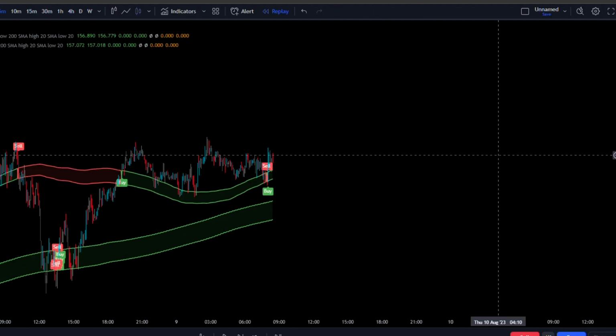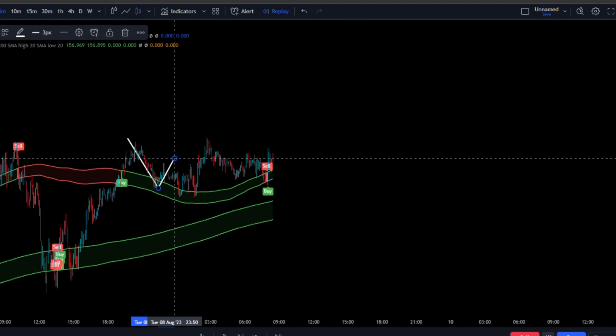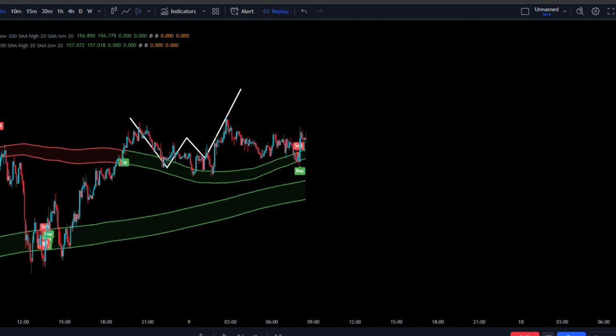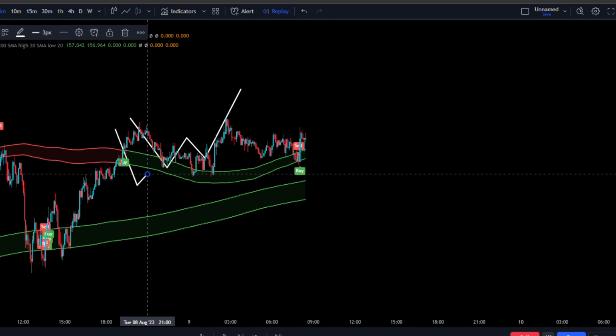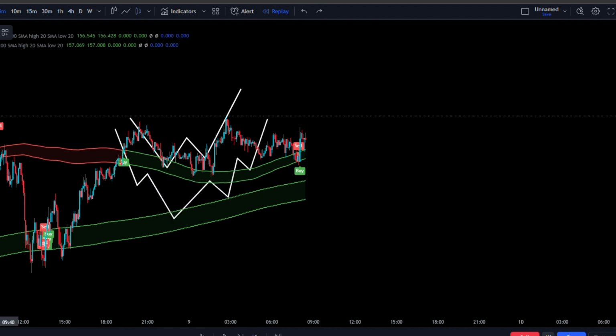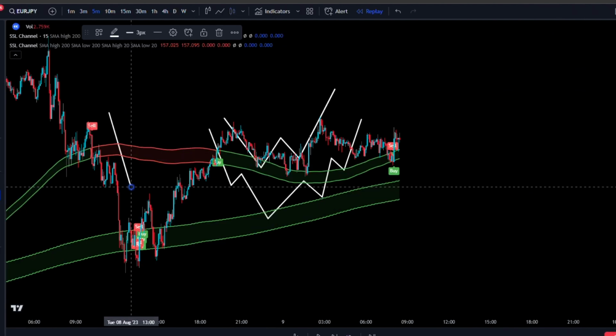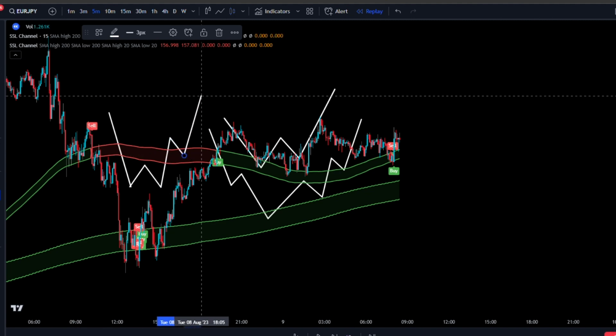Okay, so once we found the trend direction, we're going to be waiting for either one of these 3 scenarios. The first scenario is that price comes back to the SSL 5-minute channel and we get a retest before the continuation up. Now the second scenario will be that price breaks the 5-minute channel and goes down to retest the 15-minute channel before the continuation up. Now the third scenario will be that price breaks the 5-minute SSL channel, doesn't really retest either one of the zones, but it comes between both the 15-minute and 5 before the breakout and continuation up.